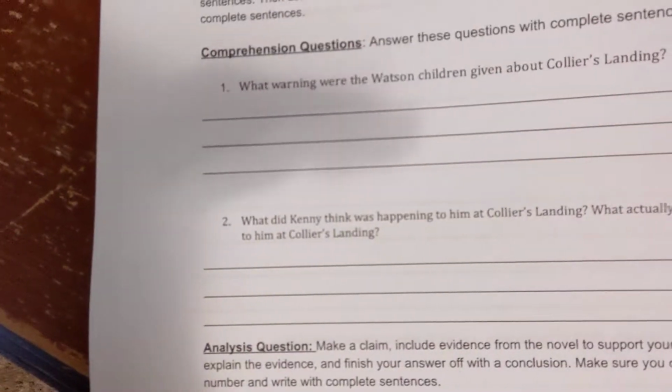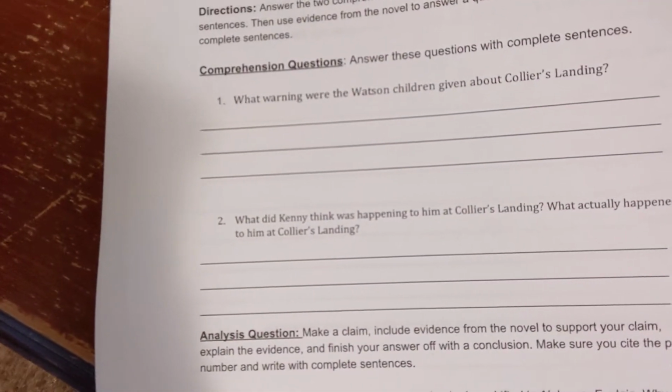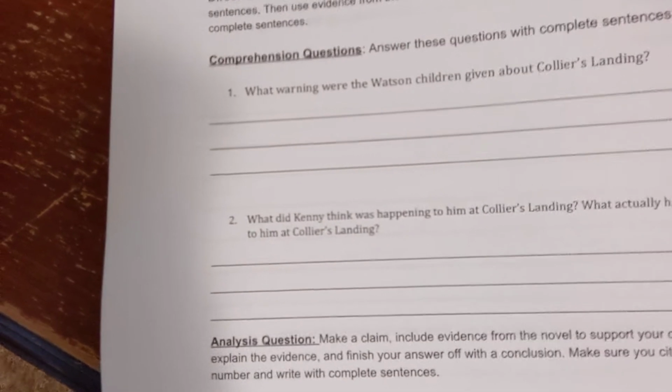First off, what warning were the Watson children given about Collier's Landing? Okay, so think back to what Grandma Sands said before they left for that day to go swimming. Number two, what did Kenny think was happening to him at Collier's Landing? What actually happened to him at Collier's Landing?